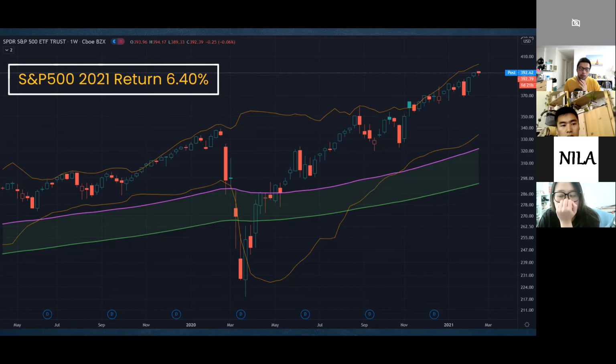A lot of people compare this with the Australian stock market, which is currently performing around 3% year to date. There's no right and wrong in terms of which country you invest in. At the end of the day, you need to understand what company you invest in, what the business is, and how it makes money and grows. Behind the stock market are all the companies.